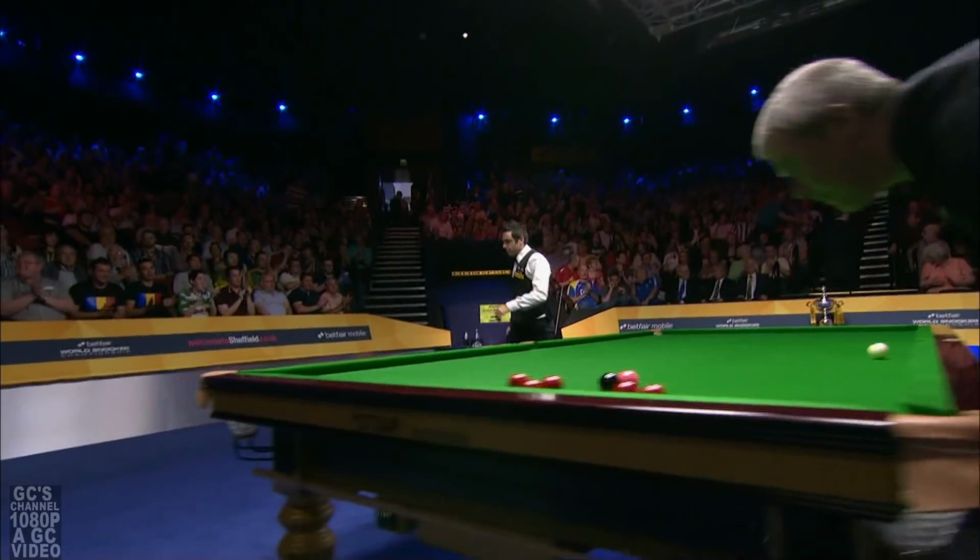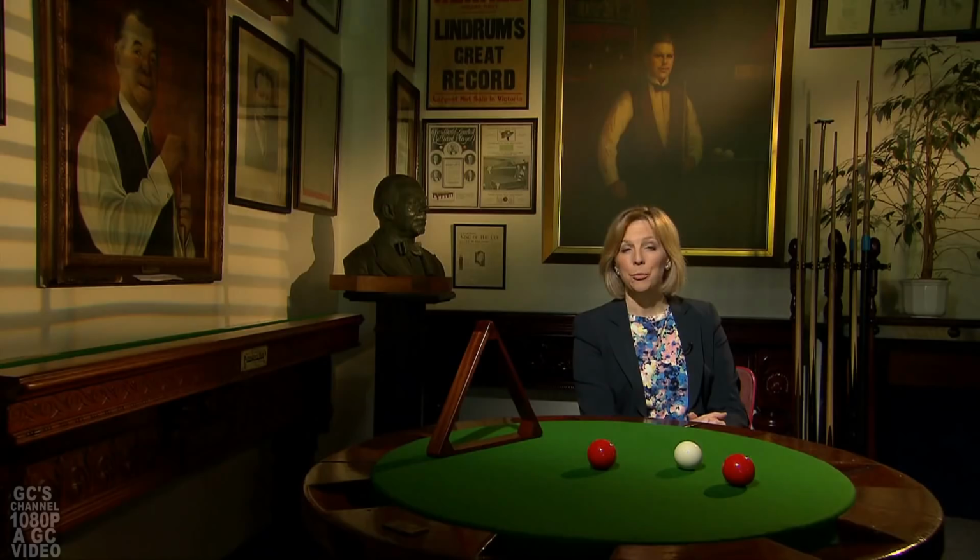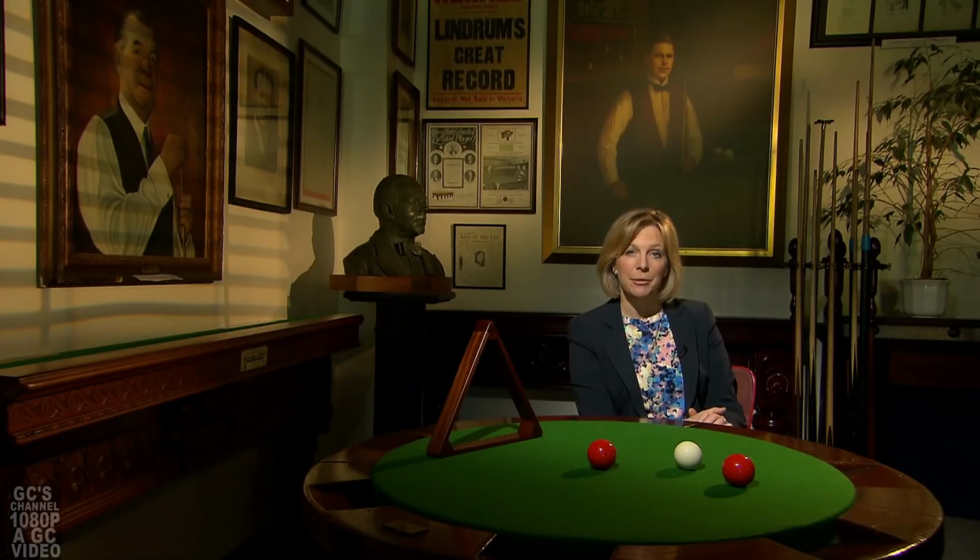Barry Hawkins had his chance. Missed one red. And that was enough for Ronnie O'Sullivan now to go four clear. 12-8. What a frame. Well, a superb contribution of 90 in frame 21 from Hawkins reduces arrears to 9-12 now as we head into the next.